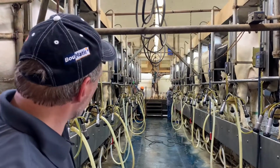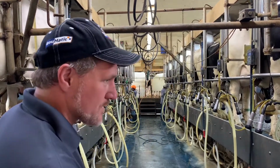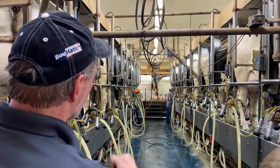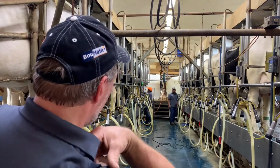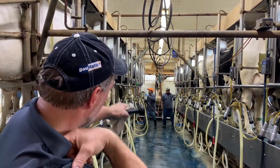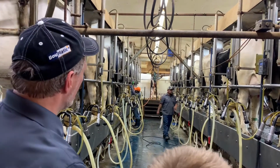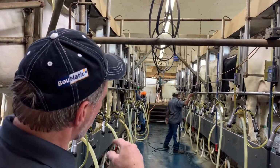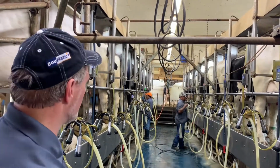Okay, so you can see he's got that brush. Do you have one of those? Okay. So what they're doing is they're scrubbing the cow's teats, getting them clean. And at the same time, he's pushing that little button. What that does is it puts a timer on, which gives the cows about 90 seconds to come back and put the unit on the top.